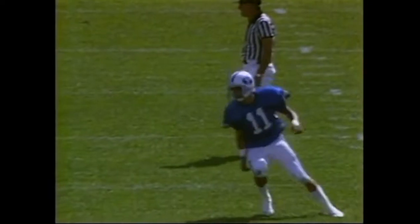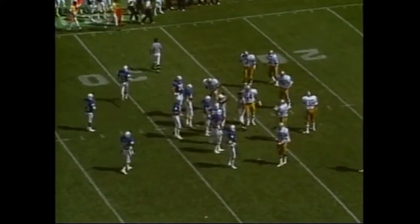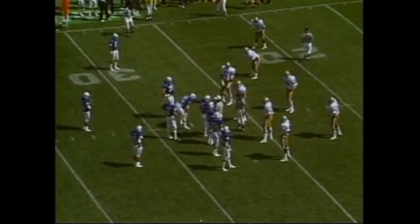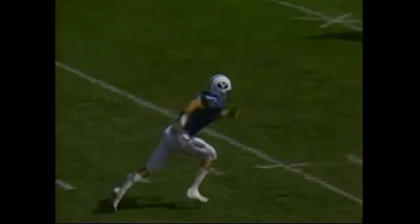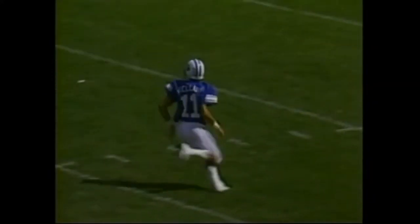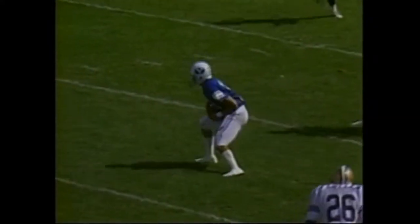The Cougars do have one timeout left. Tony Zachary tackled Bellini. They're trying to get a play underway. They will not huddle. They're all set to run another play. We have 27 seconds to go in the first half. That's a super job by Mark, just going down, running past the first set of coverage, cutting right underneath the safeties. Right over the middle. Good catch by Mark Bellini.